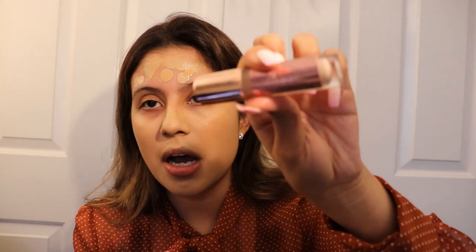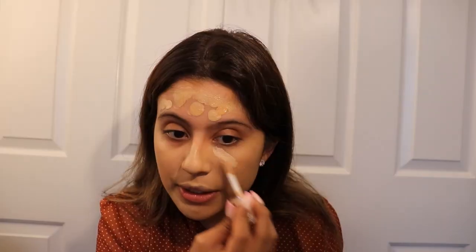So I forgot a step. I got sidetracked by explaining what the beauty blender was. But what I do is I go in with my concealer. So I put in little dots of foundation everywhere, and I don't put any here, so I can put in my concealer. And this is by Revolution in C5. Over here. And now I blend everything in.